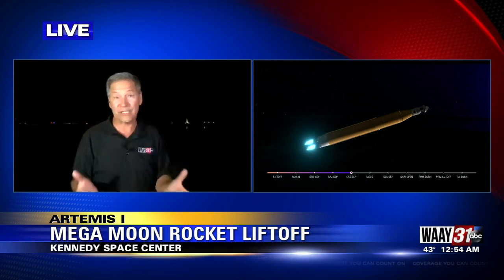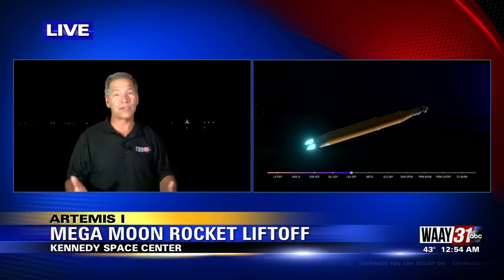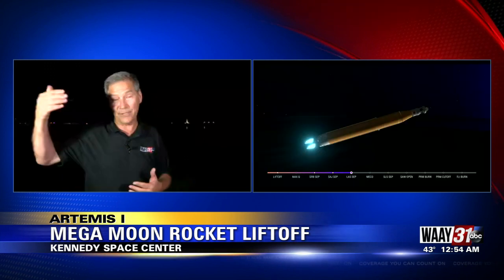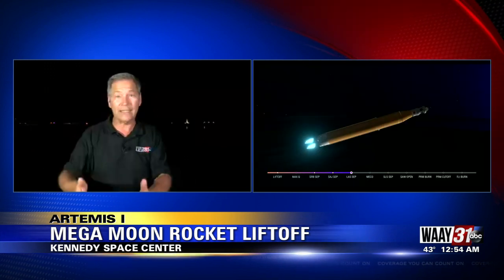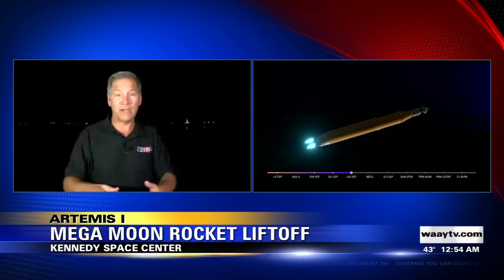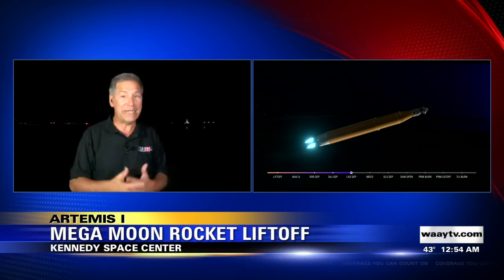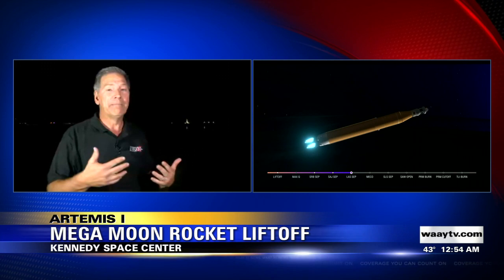This is, of course, just a test flight. There are literally thousands of sensors aboard that rocket to make sure that everything runs perfectly, because they want it to be absolutely the best when they put a crew on there in a couple of years, and then a couple of years later, finally land that first woman and first person of color on the lunar surface. But what an amazing experience to be here to witness that rocket so close.